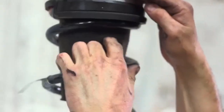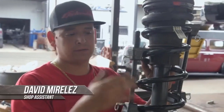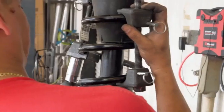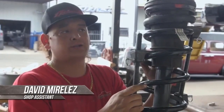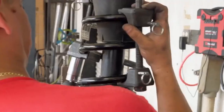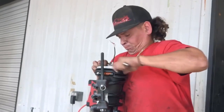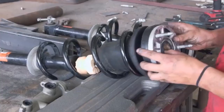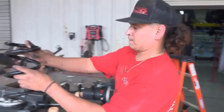What we're going to be doing is compressing this spring in order to get the shock out. If you don't have this specialty tool, you should probably not try and do this at all. It's pretty dangerous to be messing with something that's compressed and has a lot of pressure in it. We'll be able to loosen this nut up here and remove the shock. So the only thing we're going to be changing out is the spring to lower the ride height. We'll reuse this and the boot. Only thing aftermarket should be just the spring.